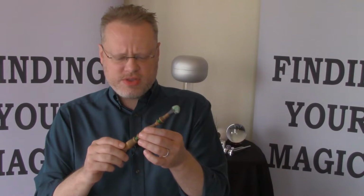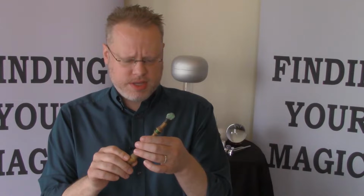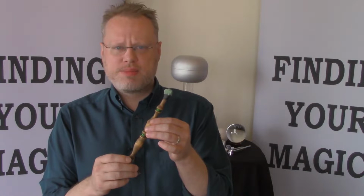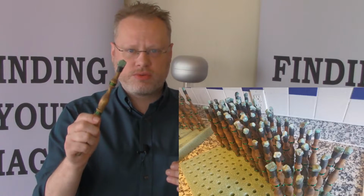And I guess it's not a surprise when you start thinking about the Wizard of Oz and the Emerald City and all of the glamour associated with that. So obviously, I was pretty excited about making the first batch of these wands. And I quickly realized, this is a very time-consuming operation.